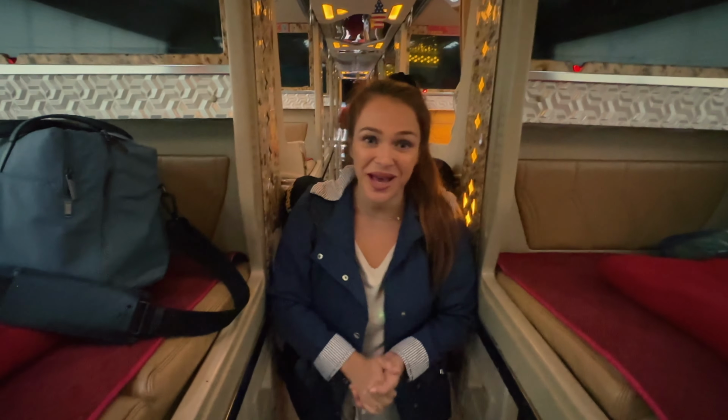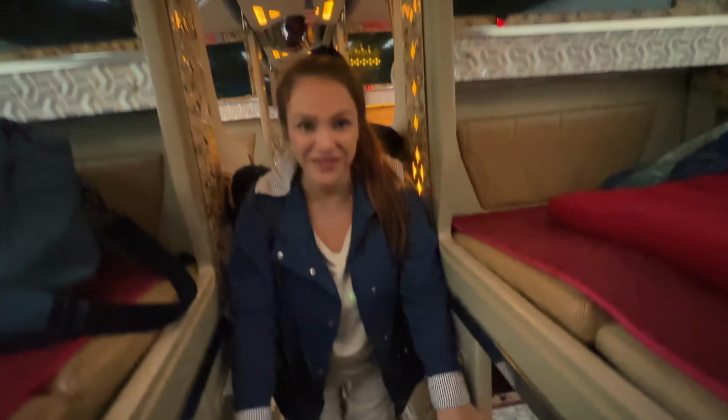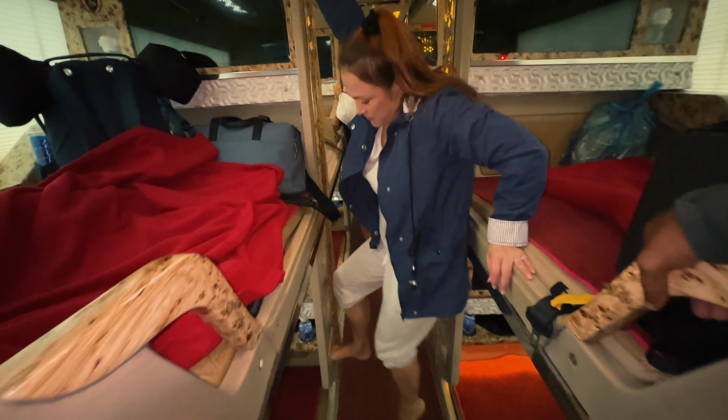There are rows of beds on both sides of the bus, and there are 2 levels, the bottom level and the top level. Also, all the way in the back here, you'll find one more small compartment, and here you will find the bathroom, which someone's in right now. To get to the top level, there are steps, and there is a handle also that you can use.